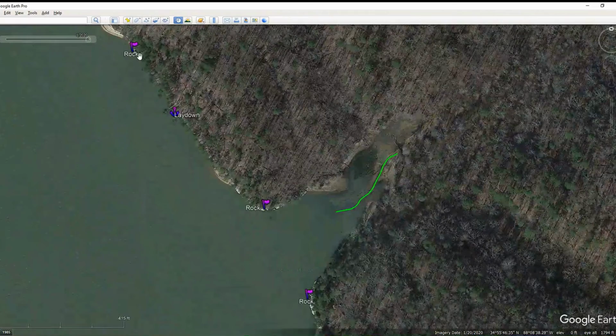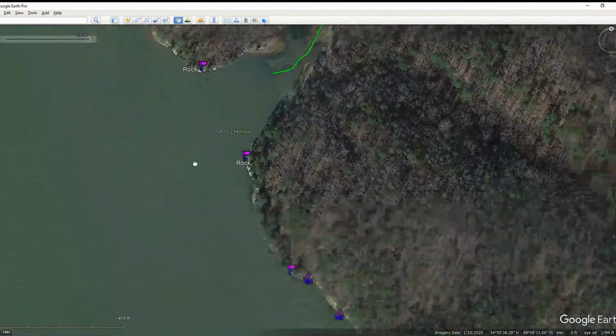There's more laydowns, a little more shallow rocks, more laydowns. A nice little rocky point right here that's coming off of this hollow, this Johnny Hollow, where you've got a nice little creek coming through there.